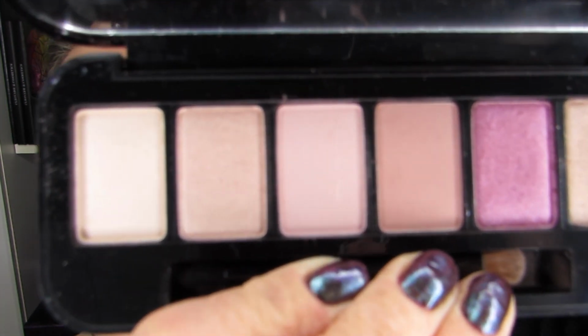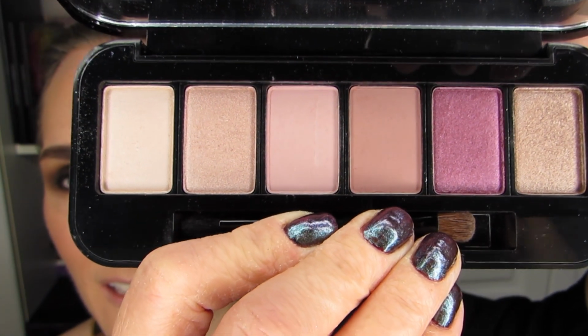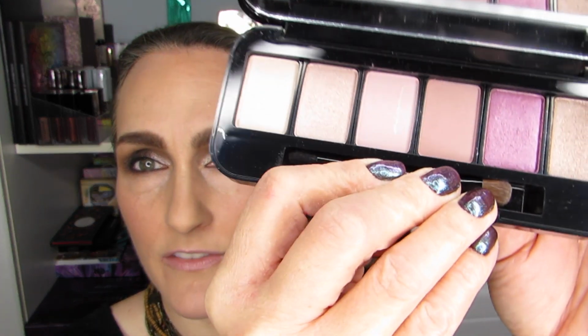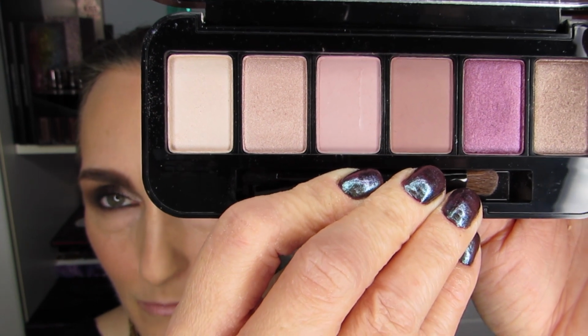Next one is a palette that I have used several times, and it is the Buxom Dolly's Wild Side palette. And I've actually got one shadow that's swapped out with another palette here, so it's not exactly Dolly's Wild Side, but most of the shadows are. I really enjoy this palette. As a matter of fact, I enjoy Buxom shadows in general, and I do want to get more use out of this palette, so I am likely to dig into it very shortly after the Stila palette.